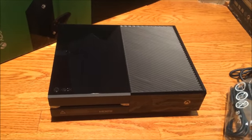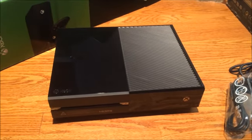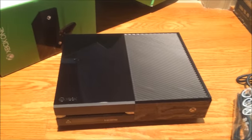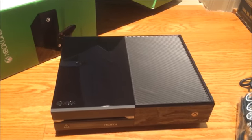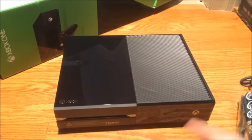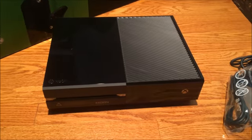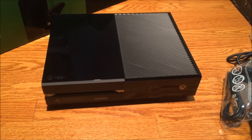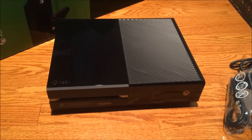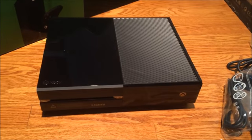Of course, I'll be using this thing to play Destiny, the newest Bungie game that's coming out in September, Killer Instinct, Halo Master Chief Collection, Halo 5 The Guardians, Titanfall. I might get Grand Theft Auto 5 for this, I'm not sure. Depends how good the port is, I guess. Since that's not out yet. I'd like to get that for PC, but we'll see.